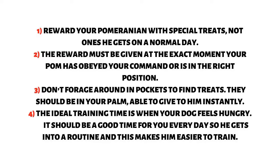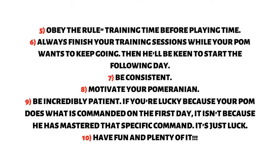4. The ideal training time is when your dog feels hungry. It should be a good time for you every day so he gets into a routine, and this makes him easier to train. 5. Obey the rule: training time before playing time. 6. Always finish your training sessions while your Pom wants to keep going. Then he'll be keen to start the following day.